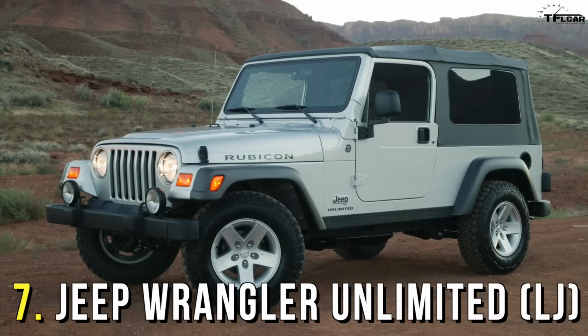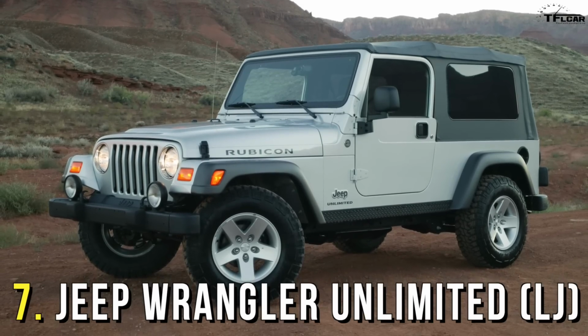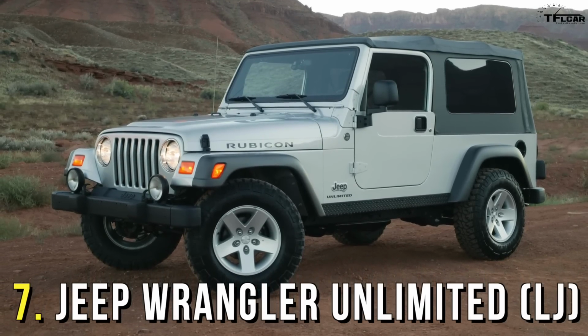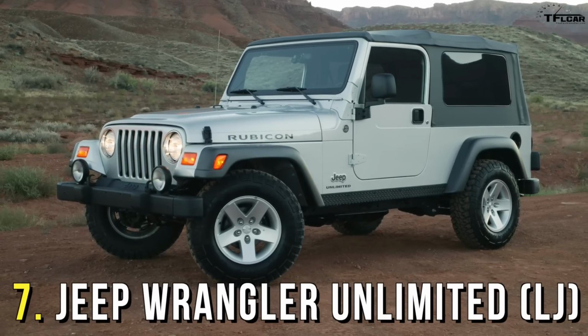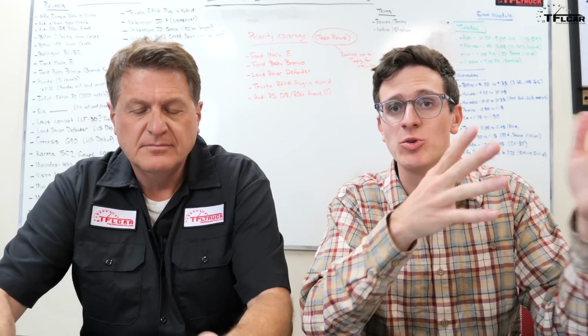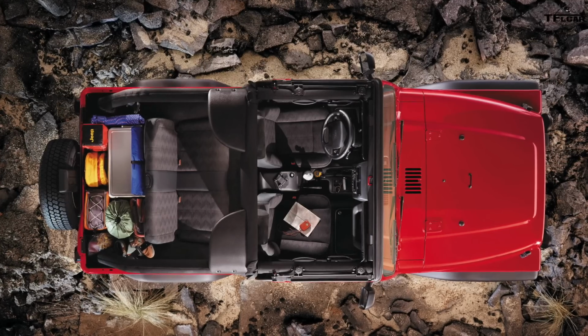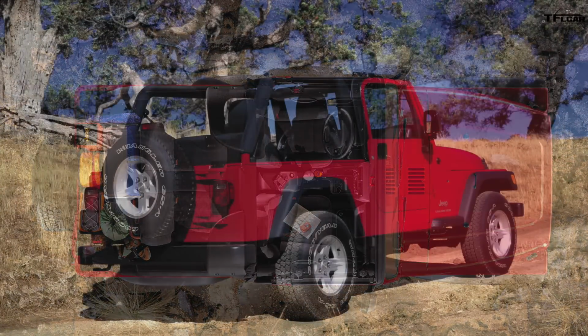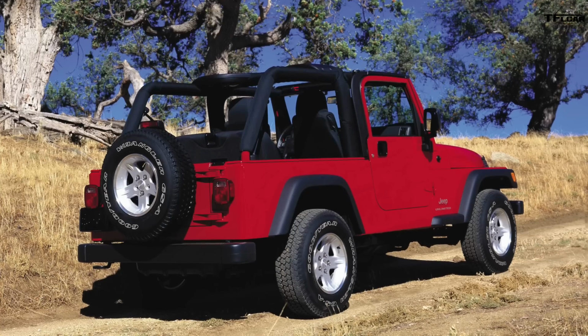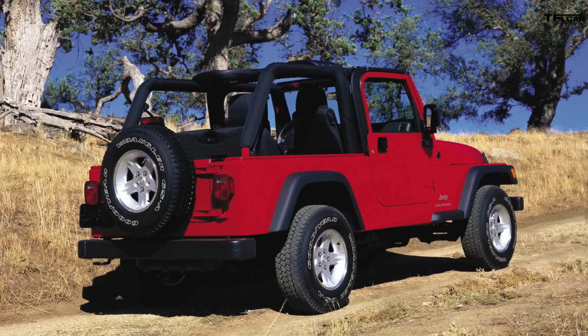Number 7, Tommy, is the LJ. And this is an important turning point because it foreshadowed something. In other words, it's the Jeep Wrangler Unlimited. So tell them about that Jeep. Yeah, so remember how we mentioned that the YJ was more civilized? Well, the idea with the LJ is it'd be more usable even still. So it's based on the TJ Wrangler, which came out in '97. The LJ, or the Unlimited, actually came out in 2004. So it's a lengthened, essentially, TJ.